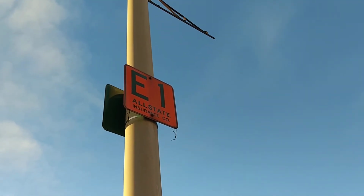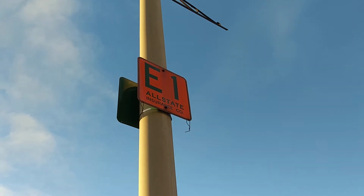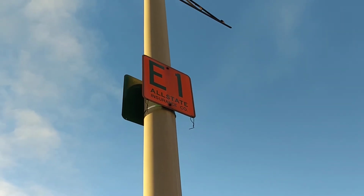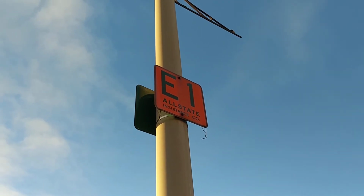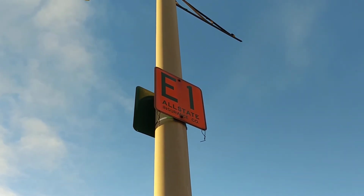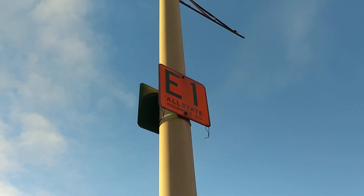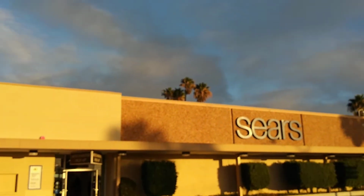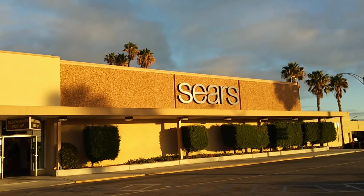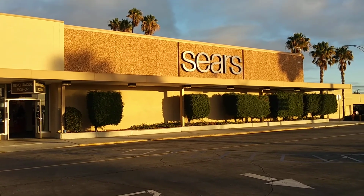Alright, man, here's a shot of those Allstate Insurance Company old porcelain signs hanging on the poles. Wonder when those are going to be taken down and sold for scrap. Would be nice to have one. Anyways, that is the 50-year-old building, City of Orange, Sears.